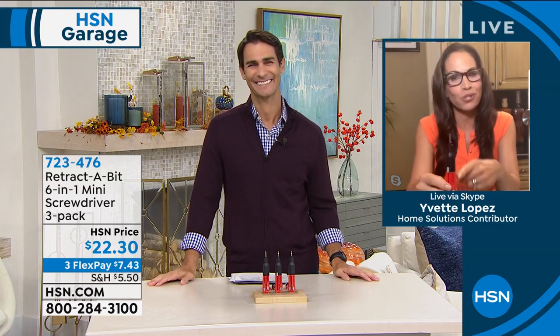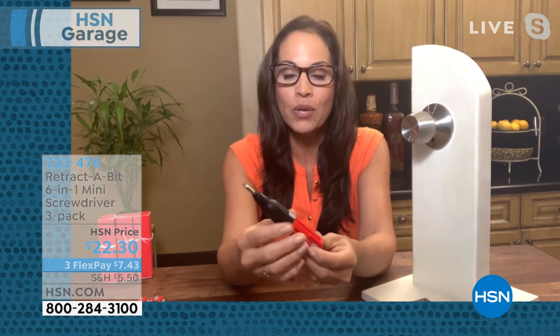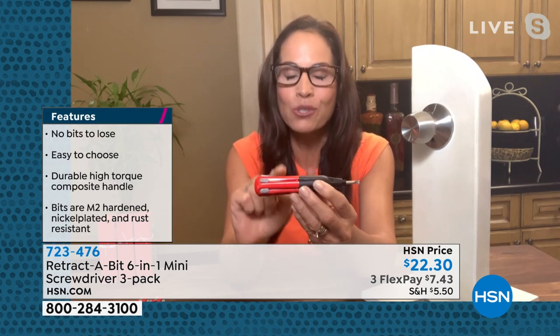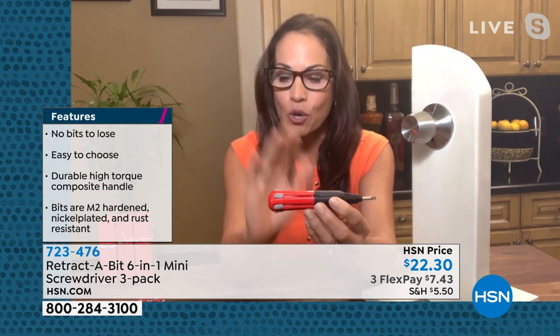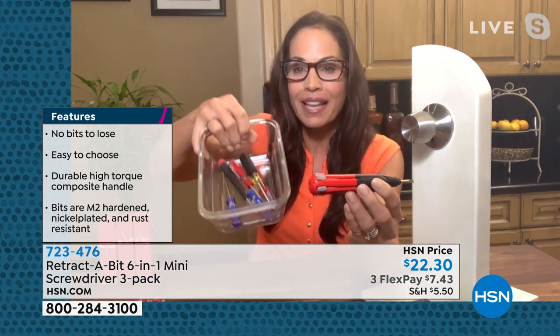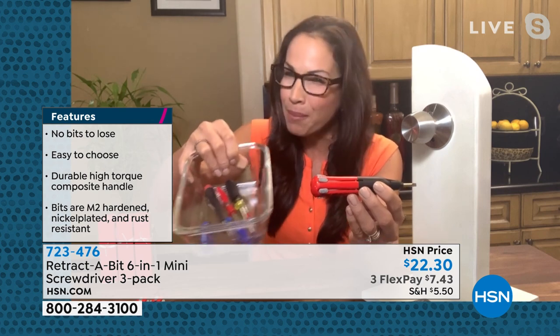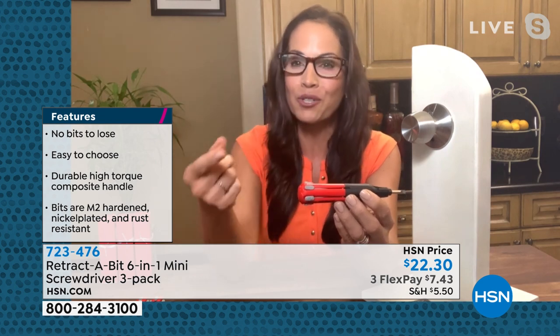This is one of my favorite tools, hands down. The reason is, it is so easy to use. First of all, it's really comfortable in your hand. It's a nice wide handle. But the fact that all of these bits are housed right in the handle, you can use it for so many jobs. It replaces these six little screwdrivers. Now, you're not going to probably carry these six little screwdrivers in your purse, in your pocket, on your belt loop, but you will these. So that way you have this whenever you have that job.